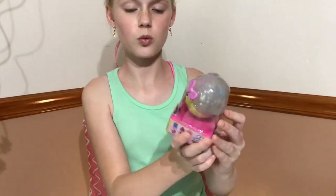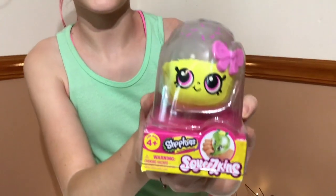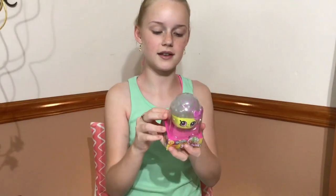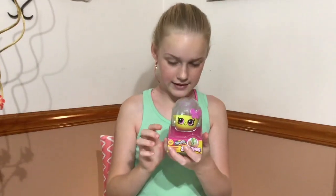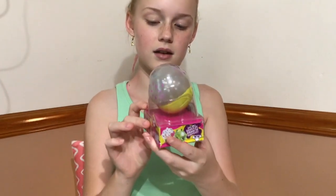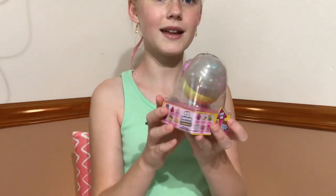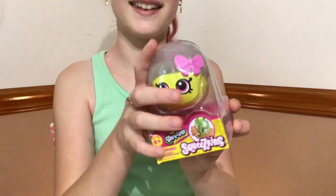Okay, this is a Squeezkins. If you don't know what Shopkins is, it's like a stress ball and a Shopkin mixed together. And it's super cute. The name of this one is Cupcake Queen. And this is what it looks like. And you can collect 12 of them, including, I believe, this one.